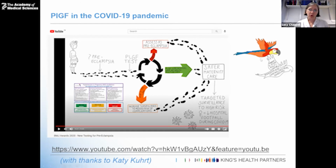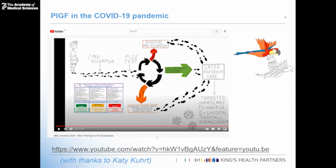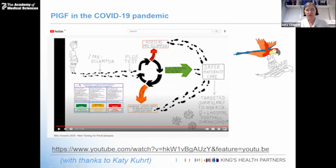And alongside this, we are also doing the PARAT-2 trial, which is a study of repeat testing. Just because one test is good doesn't mean that blowing the budget on repeat testing is a good idea. So that is ongoing at the moment, and we'll report towards the end of next year.